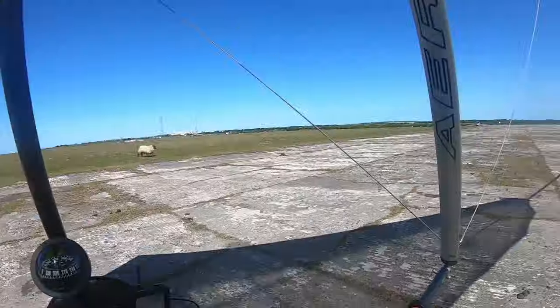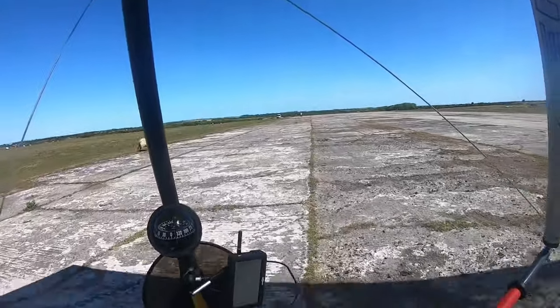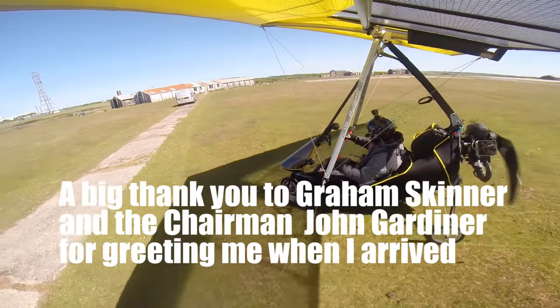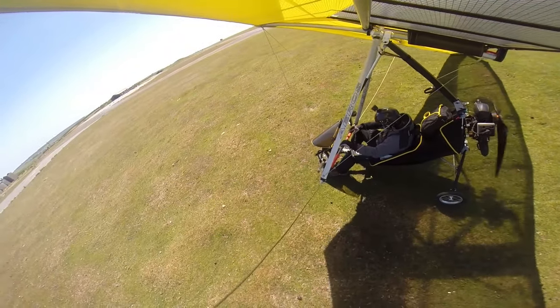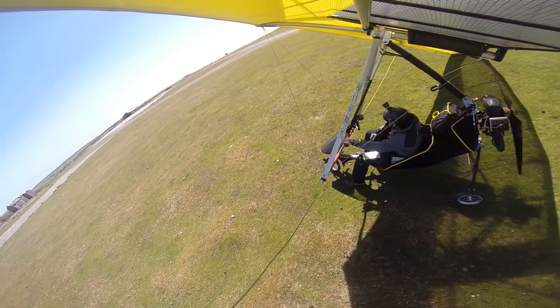I've landed. And there's a sheep. Backtrack the runway, Giles, and then I'll taxi you back. You're free to park wherever you want, though. Alright. Into wind, wing down, and ignition off. Woo!